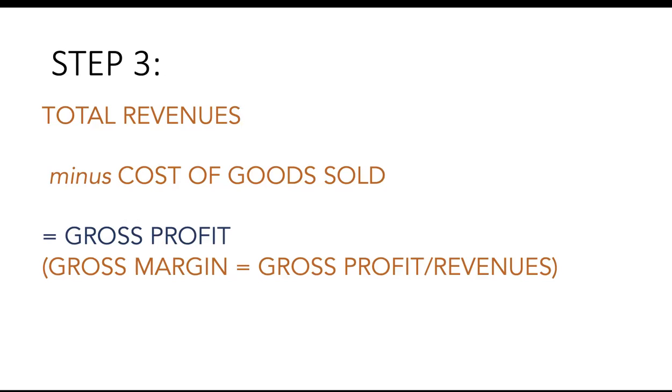Step 3. Calculate gross profit. The next step is to determine gross profit for the reporting period. To calculate this, simply subtract the cost of goods sold from revenue. Gross profits, expressed as a percentage of revenues, is called gross margin.